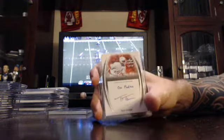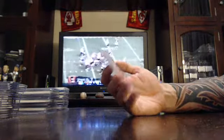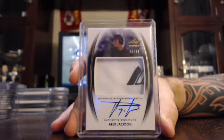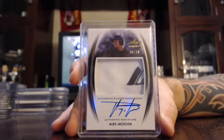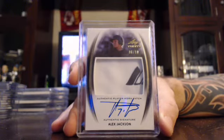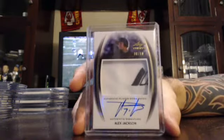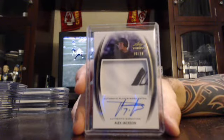Got a Padres of number 25, Trey Turner. Padres, number 25. And we'll finish with the Mariner. This one, number 10. Guy named Alex Jackson. Numbered to 10. Say nothing wrong with that. Finishing your Trinity baseball tonight.